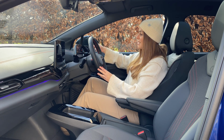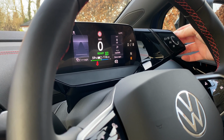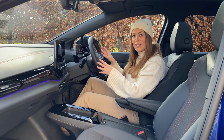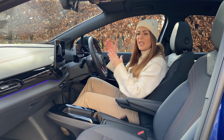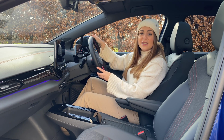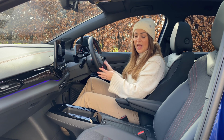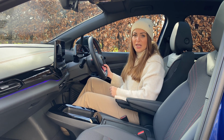You've also got the gear selector, which is attached to this little dashboard, and I quite like that as well. This has been changed for the ID7, and to be honest, I don't think it needed to change because I quite like it, but they've integrated it into the dashboard instead, and I guess it does feel a little bit cleaner. And there is a very clean vibe in the ID products.